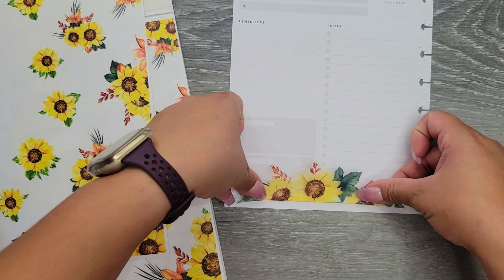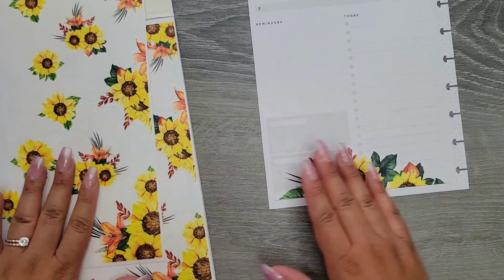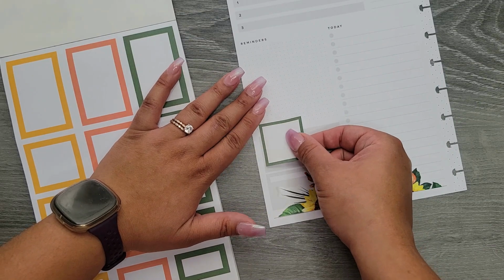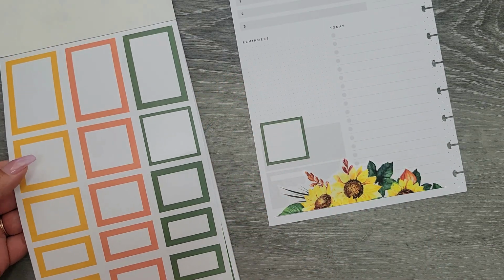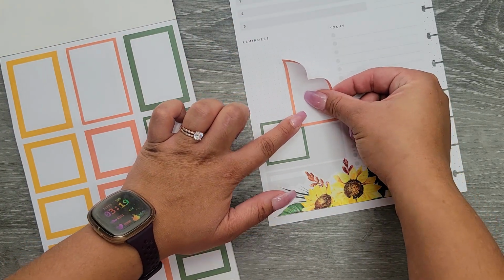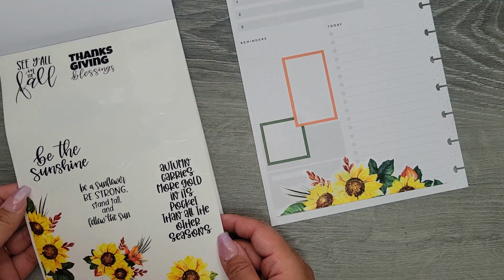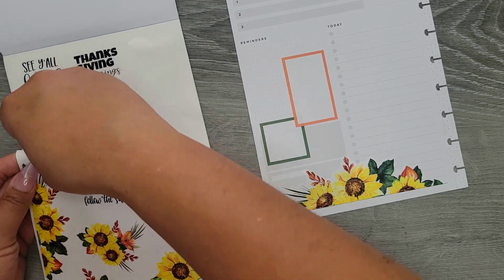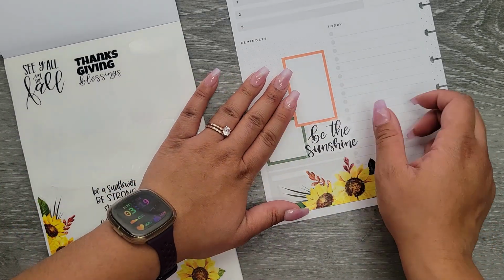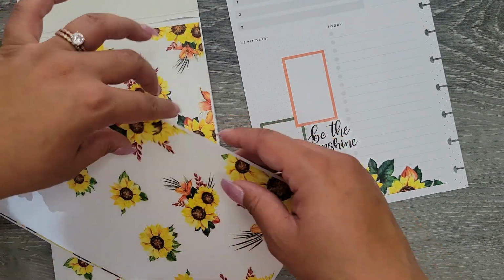Ooh. Okay, I'm going to put these down here. I think this one I'm just going to add a bunch of boxes because we have them, so might as well, to kind of cover up some of these miscellaneous areas. Leave a spot for a quote or something. This be the sunshine. Okay. Starting to see it now.